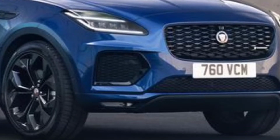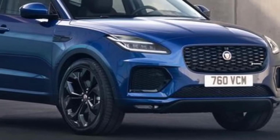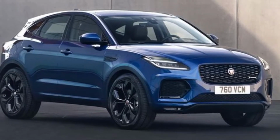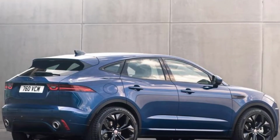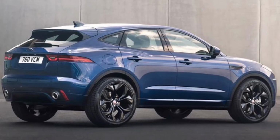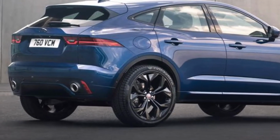As with most crossovers in this class, the E-Pace has a turbocharged 4-cylinder powertrain. The P250 generates 246 horsepower, and the P300 adds a mild hybrid system and another 50 ponies for 296 total. Both engines use a 9-speed automatic transmission that took too long to downshift for our preferences. At least the exhaust elicits a snarling note at higher revs.